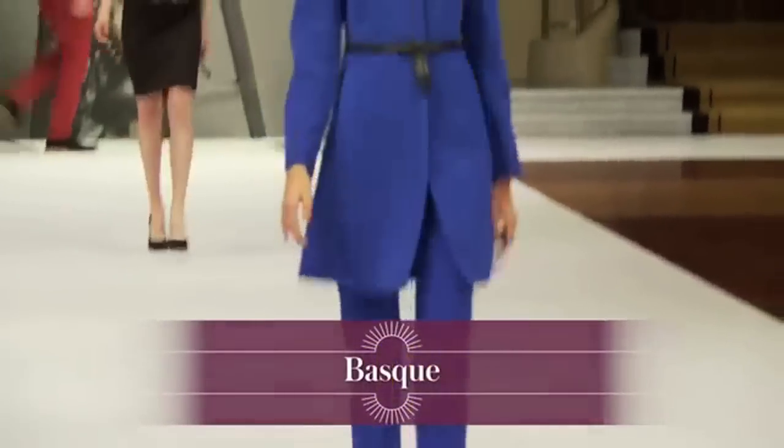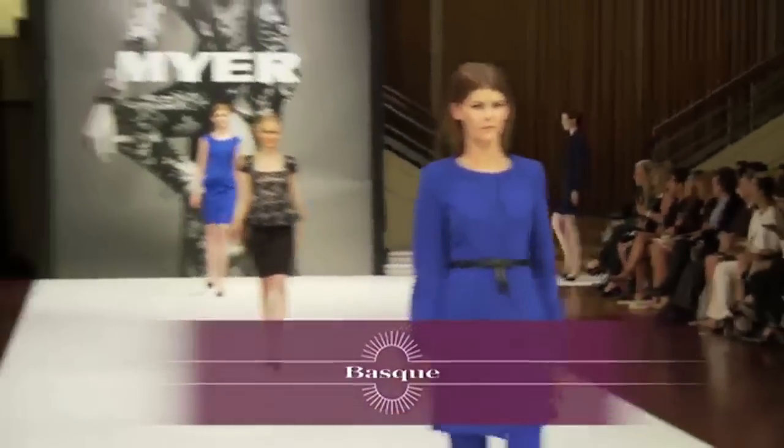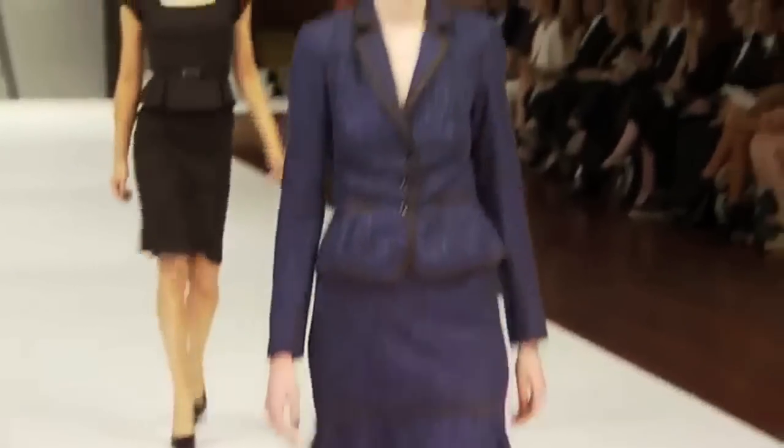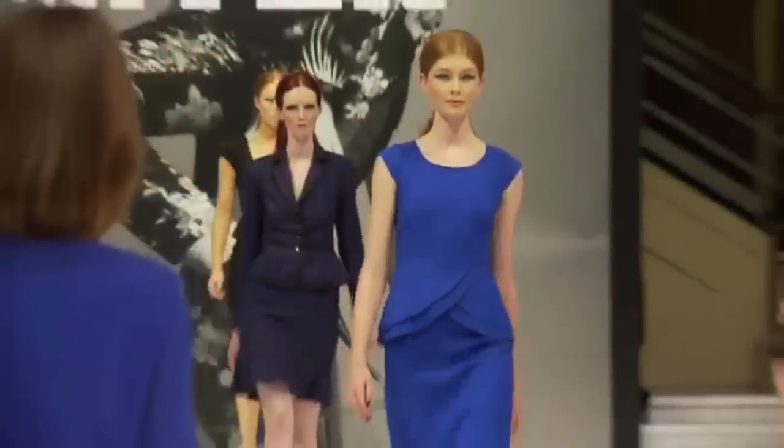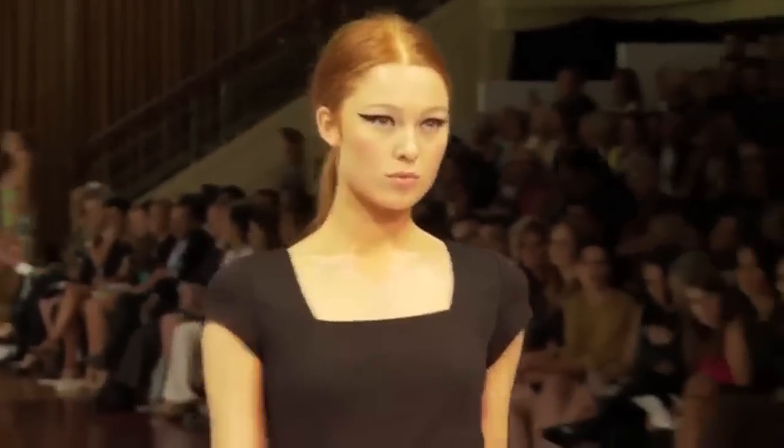So what we wanted to recreate was something that had a nod to the 60s. We took the inspiration from the makeup from the actual collection itself. So we wanted to create a flirty 60s eye. And what we've used is the Shocking Faux-Cil eyeliner. And then we've applied a powder over the top to create a matte finish.